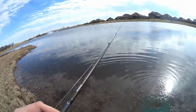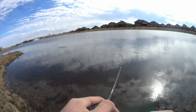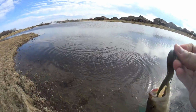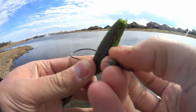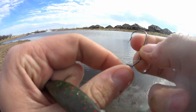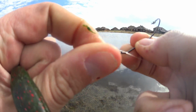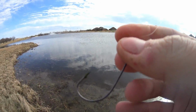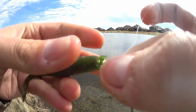All right, we're here. Got one. Get on over here, boy. It's a little guy. Might just be a bunch of dinks today, but at least I'm out here catching them. These things are just soft, soft, soft. Honestly, I prefer a Zoom Fluke over these, just for the fact that you're usually popping them and jerking them pretty good, so they get torn up easy. Let's just go ahead and keep using this guy.